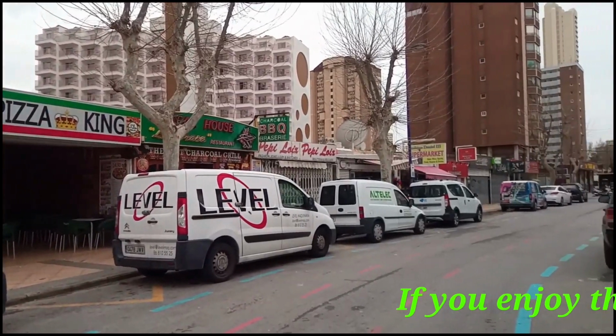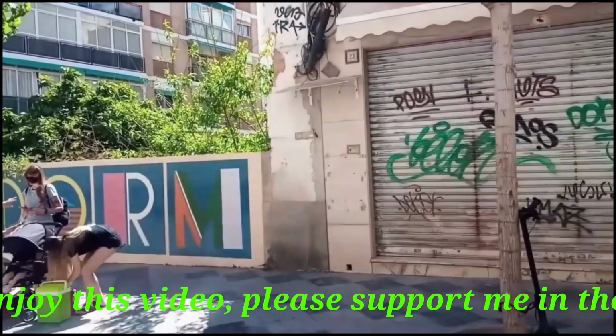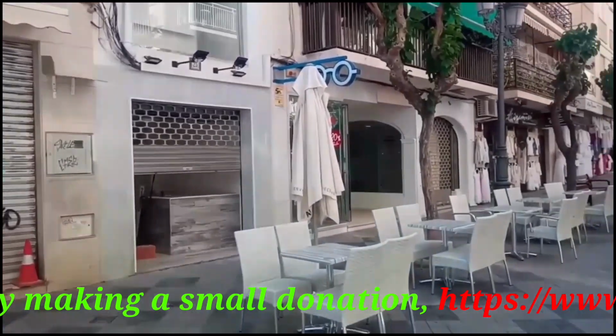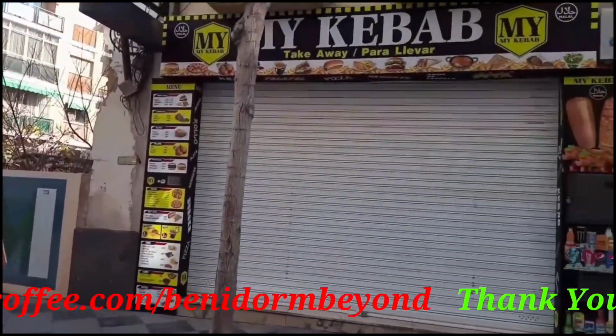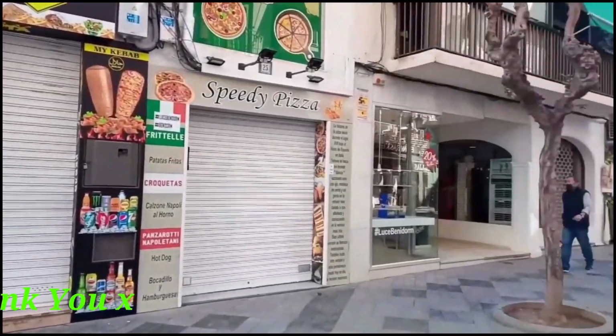Heading to the Old Town and Calle Alameda once more, here we come to what were previously 2 closed and empty units. These 2 adjacent businesses have both reopened and are now My Kebab and Speedy Pizza respectively. Here you can enjoy takeaway pizzas, hot dogs, burgers, kebabs and other fast foods, as well as being able to eat in at the My Kebab shop at their small inside seating area.